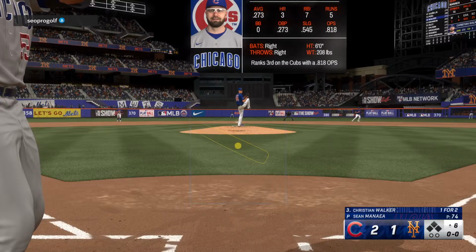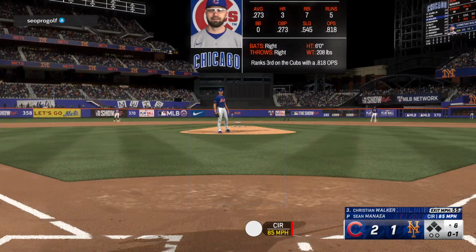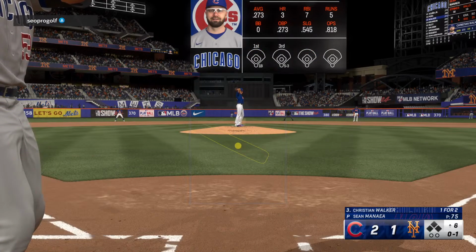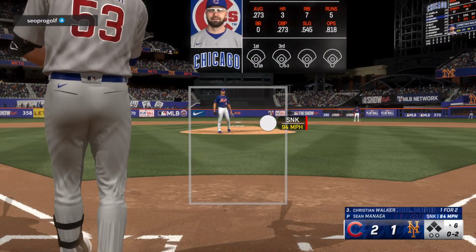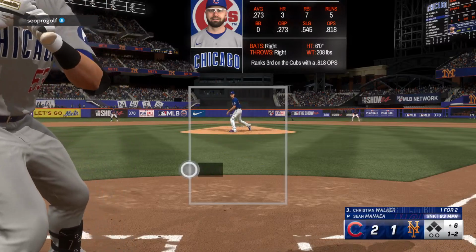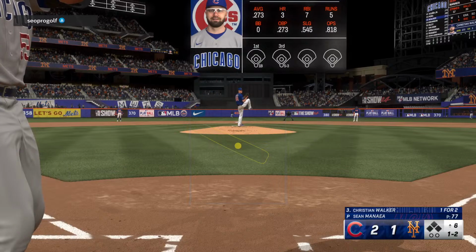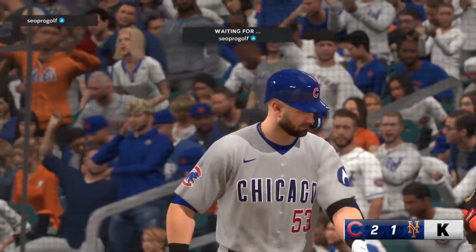The wind, the pitch. Little chopper rolls foul. 0-1. Swing and a miss, he was late. 0-2. Close one, doesn't get the call, and that's ball 1. Kicks and fires. 3. For the K.